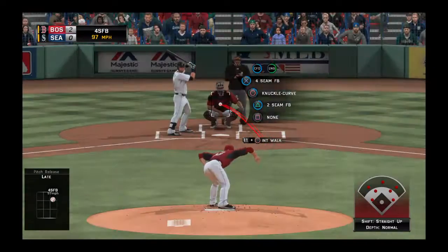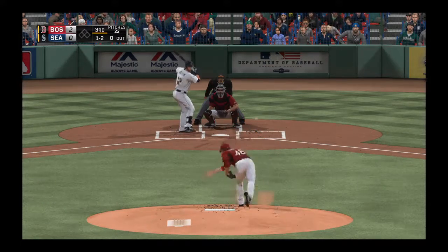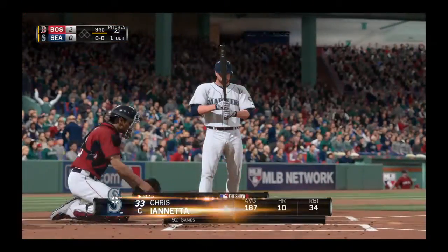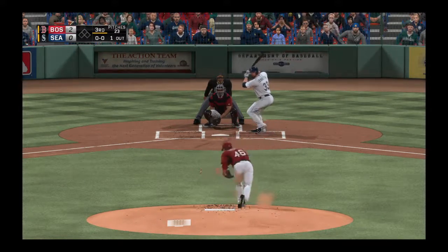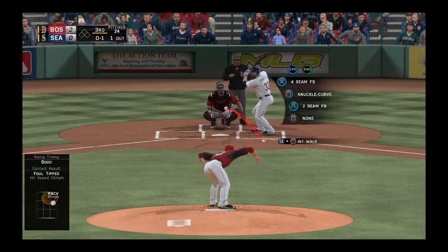That's in there on the outer half. 1-2 now. Corner paint right there. 97 miles an hour. What are you going to do with that? Now a swing and a miss as he picks up another one. Make it 4 strikeouts already, and there's your first out. Into the box now, Chris Iannetta. He'll get to take his first cuts here. Tap foul at home plate.